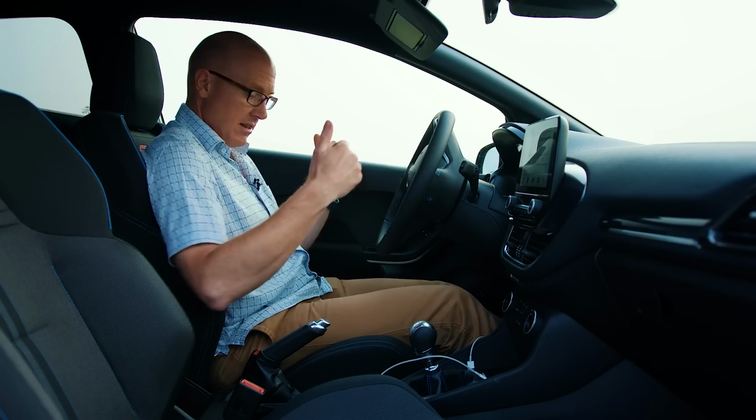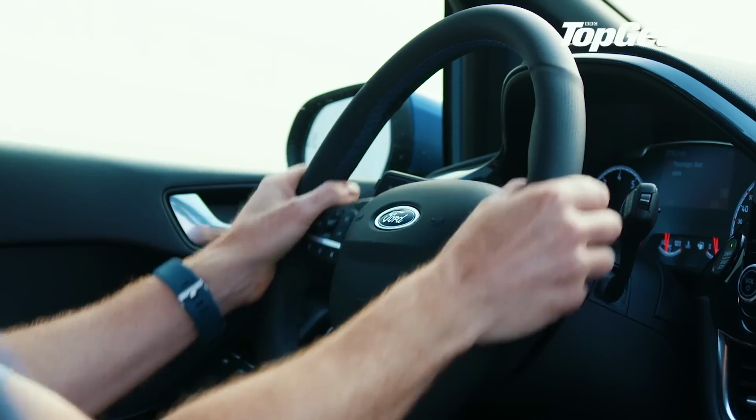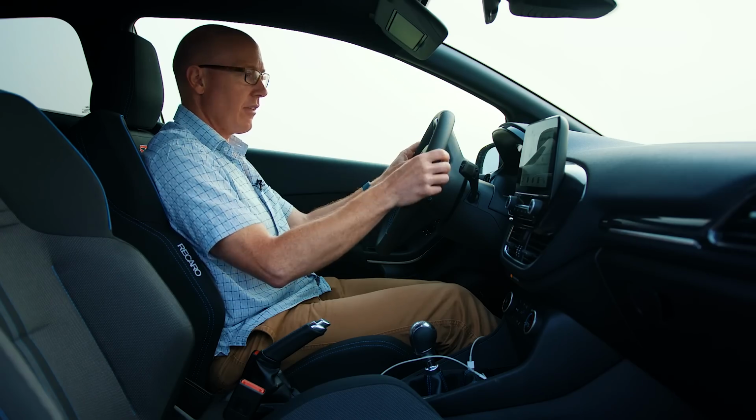The design's fine, it's nothing to write home about, but the quality's good. And do you know what? These seats are really snug and the driving position is spot on. As a daily driver, this is fine. I mean, look, there's even room in the back for your kids.